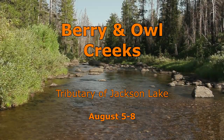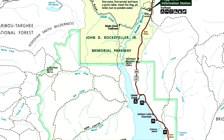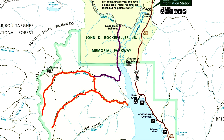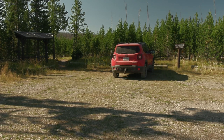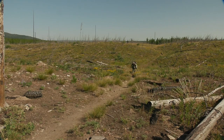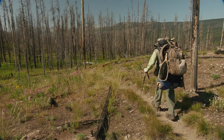Berry and Owl Creeks are remote backcountry streams that flow into Jackson Lake. While they could be accessed by crossing Jackson Lake, most people park at the Glade Creek trailhead shown here and backpack 8 miles. This area was burned some years ago.